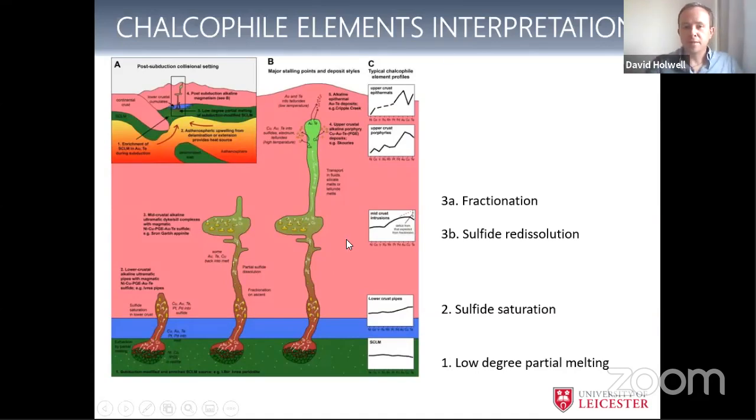So what that means is by the time you get up, if these systems make their way up to the upper crust, they are melts which are nicely enriched and upgraded even in copper, gold and tellurium. Then your hydrothermal effects take effect, you get volatile exsolution, and out your metals go into a copper-dominant porphyry or a gold-dominant epithermal, because the copper tends to go with the higher temperature porphyries and the gold into the lower temperature epithermals.